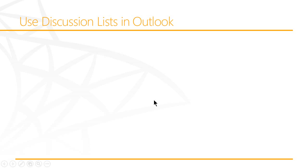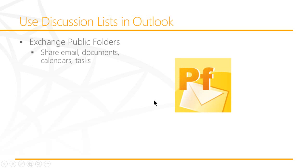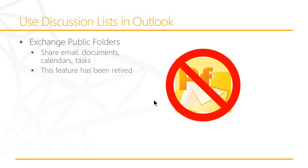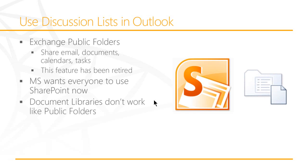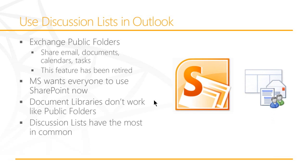All right, so we talked about using discussion lists in Outlook. Exchange public folders are supposedly dead and gone now. Microsoft had originally said you should migrate all of your email to document libraries, and actually that's a really impractical thing. Migrating them to document libraries treats them like files. They're no longer like messages or MSG files that you can open up. But what people want is the conversation view of these emails, so they can see what the outcome was. As I was saying, document libraries don't work like public folders, but discussion lists have the most in common.